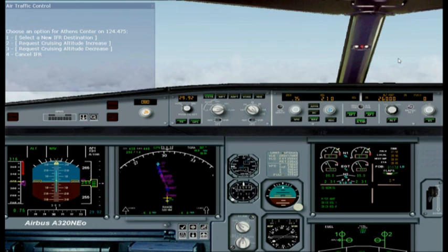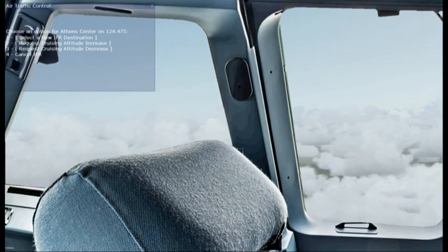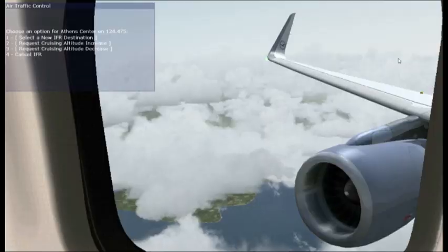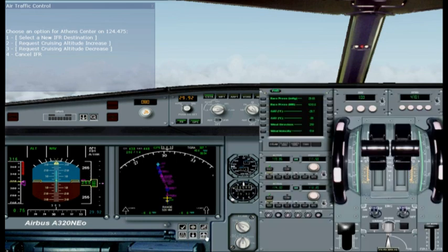Okay, welcome back to our video. Apparently crossing the mouth of the Adriatic Sea here over to Italy. You can see the weather has deteriorated a little bit since I last checked in with you. Wind is currently 250 degrees at 14 knots. Indicated airspeed 316 knots with ground speed of 438 knots. And the outside air temperature is minus 39 degrees Celsius.